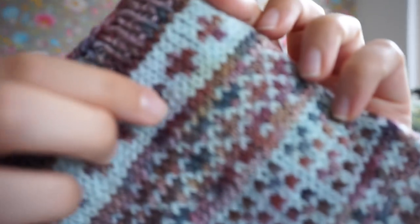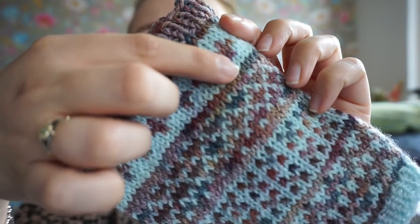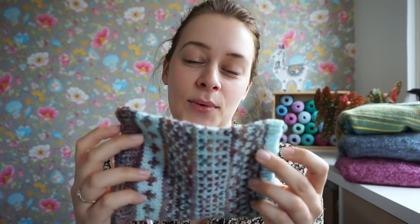Although the swatch, I let it soak for a bit too long, and there is some color bleeding here and there, but I'll just have to make sure that on the actual hat, I don't let it soak for too long, or I just spray it, so that the colors don't run. Yeah, but so this is the swatch, and the hat is so good. I mean, I had an idea of how it would turn out, but it has surpassed all of my expectations. So it's really, really pretty, and I can't wait to share.